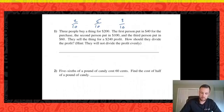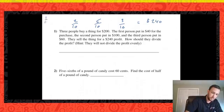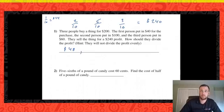And looking at the profit, altogether, all of my tenths add up to $240. So how much is 1/10 of $240? And that'll help us figure out the rest. If my whole is 240, that means 1/10, and we'll write that over here, 1/10 is $24. So our first person got 2/10, 2 24s is $48. My second person gets 5/10, and 24 5 times is $120. And my last person gets 3/10. The remainder of the money is $72.